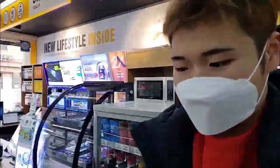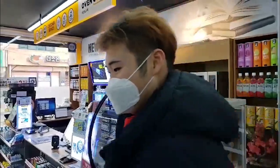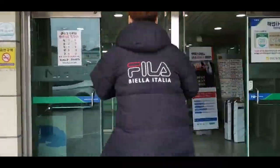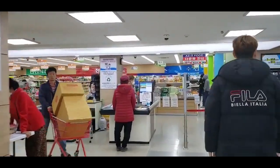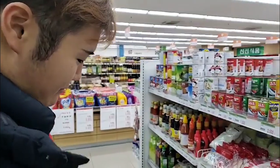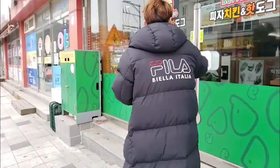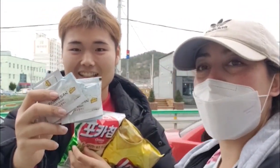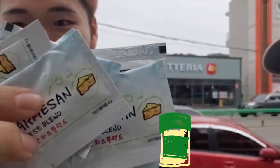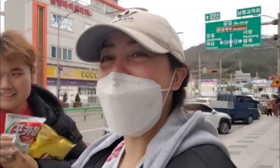Yeah, so right now we're still struggling finding Parmesan because it's Jindo, which is a really rural area in Korea. Let's try Hanaro. No Parmesan. I'm sad. Okay, well, there's one more place that we can try. We couldn't find a bottle of Parmesan cheese, so we went to the pizza shop and got individual packs instead.